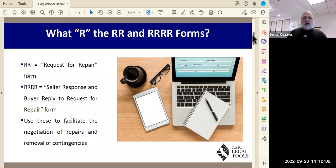The RRR is the seller's response to the buyer's request. This is saying, Mr. and Mrs. Buyer, I understand you sent us the request form, but this is going to be our response. Either we're going to take care of it or we're not, or we're going to negotiate something different. All right, so these are to facilitate the negotiations.